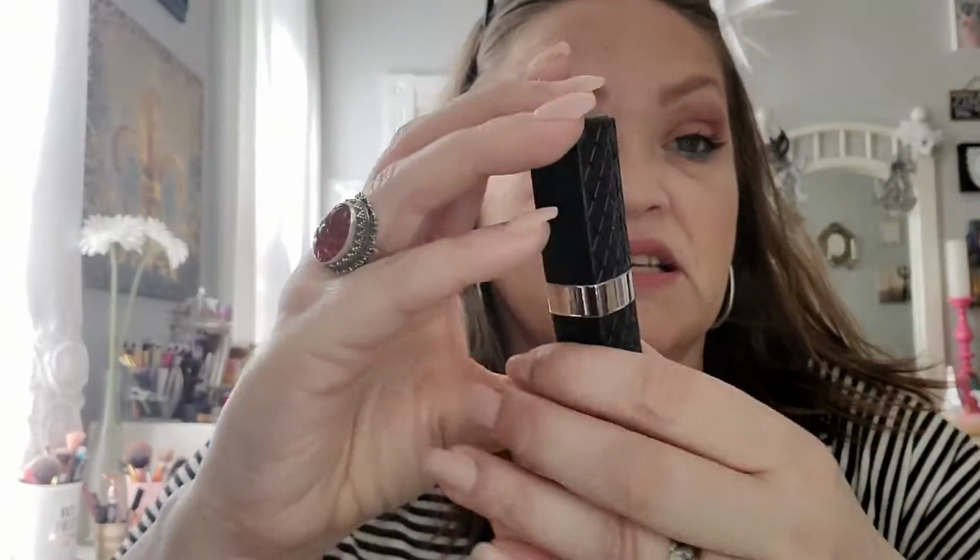And then the lipstick itself, it's very pale. I like the undertone of it. It's just slightly pink, but it's too pale for me. And that's pretty bad because I'm rocking a vampire glow. So this is probably a pass as well.